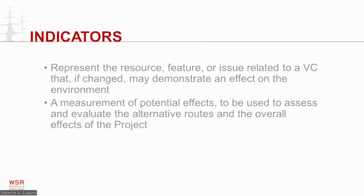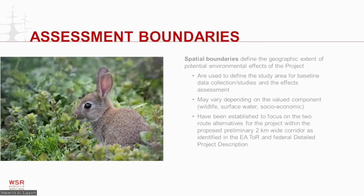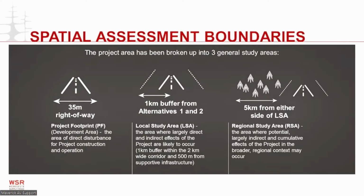Now let's talk a bit about assessment boundaries. For each thing that community members think is important to study in an environmental assessment, a valued component, a study area needs to be defined. These are different depending on the valued component, and that's a very important thing to remember. So there are three general study areas. What we call the project area or project footprint. Then we have 1 kilometer on either side of the road center, which is called the local study area, and the regional study area, which is 5 kilometers on each side of the center line of the road. Those are the general study areas.